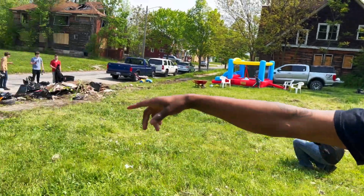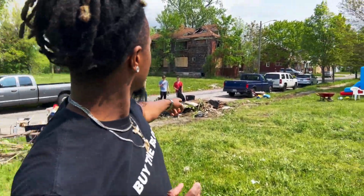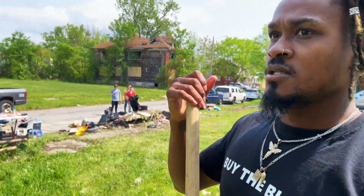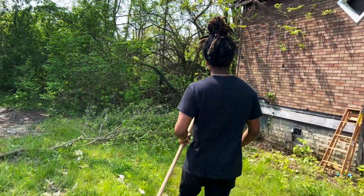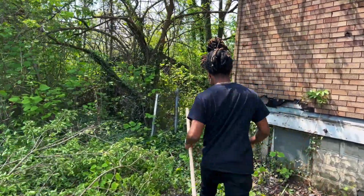All right, so we're on the block cleaning up. We already got a decent amount of stuff picked up. We got these trees picked up already. We got all this trash right here, and we still doing it. We just got the fire barrel. My man's right here, real lumberjack, cut down all these trees. I'm about to go back here real quick. My man, I seen my man's hacking down all these trees. I was like, dang.